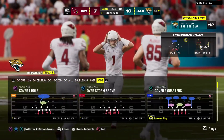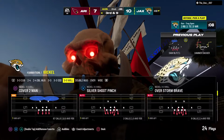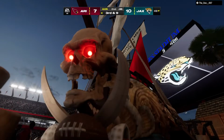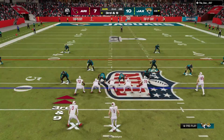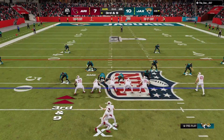Thus far, they have been able to move the line of scrimmage very well in the running game. Almost felt like they said in the huddle, can you guys pass protect? Let's take a big shot downfield. Didn't get it on that one, but they may come back to it again. After an incomplete pass on second down, that'll leave them trying to convert on 3rd and 9.